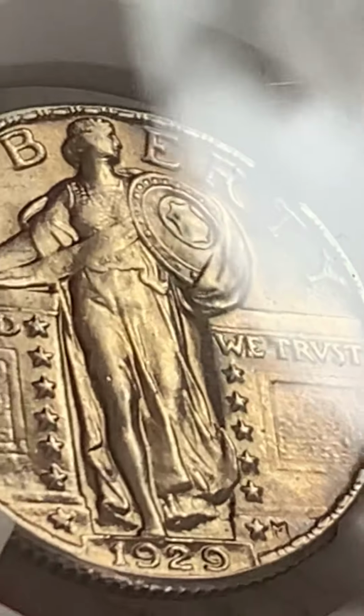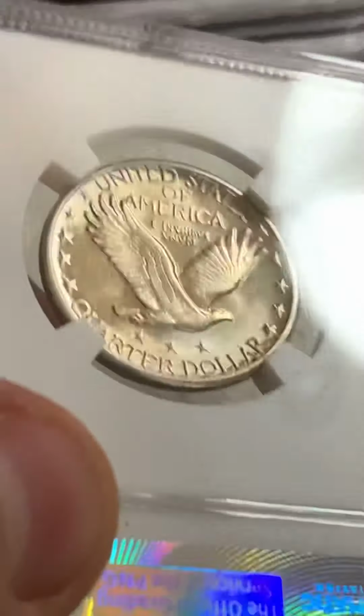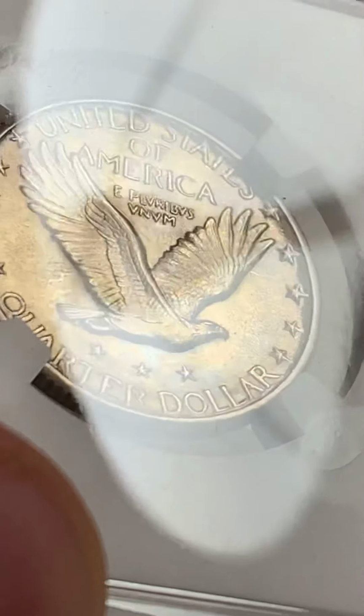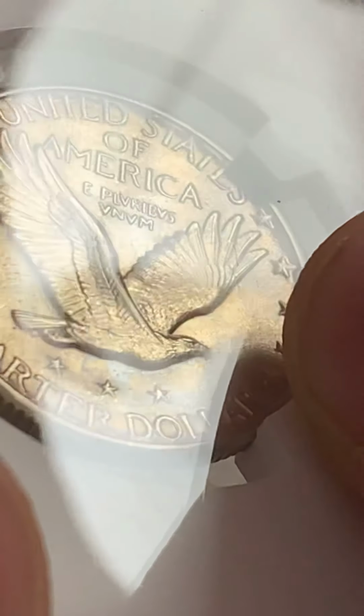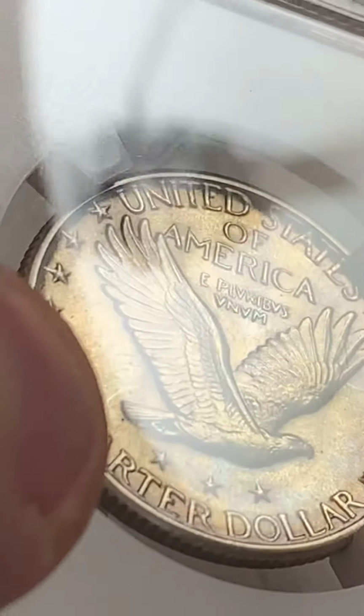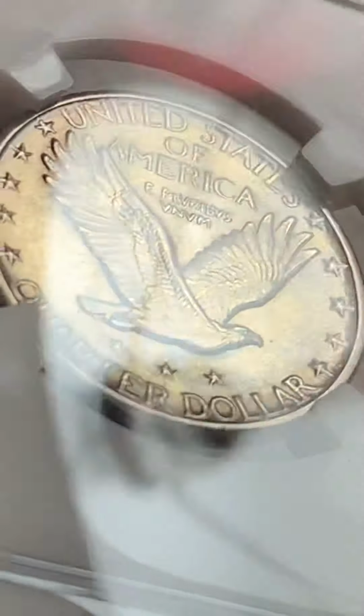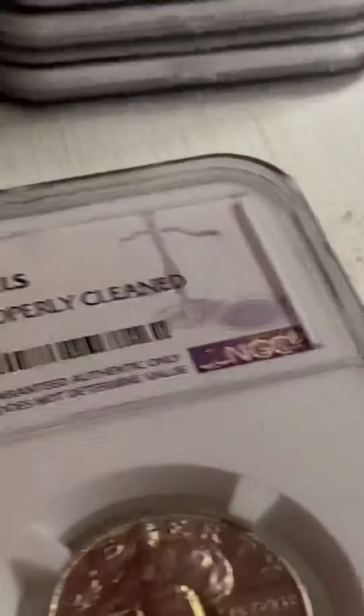You can also see across the shield, if I can make it without it going blurry on us. No, I can't. There is a bit of almost like a scraping in one direction. That's a good indication as well. On the reverse, there's not much to really note. There's some scratching. Over here by the wing, you can see one mark if I tilt it just right. And then there's a couple of marks by the base of the eagle's tail feathers. Overall, it's a nice coin, but again, there is an obverse cleaning.